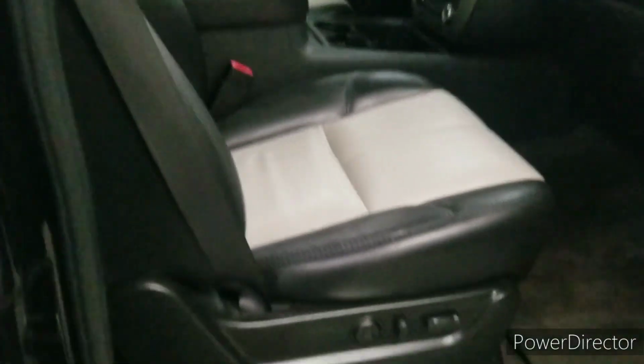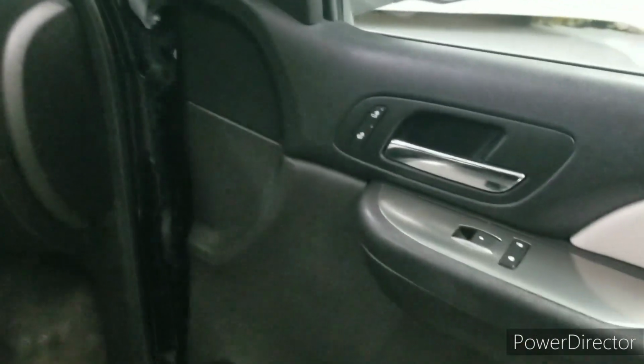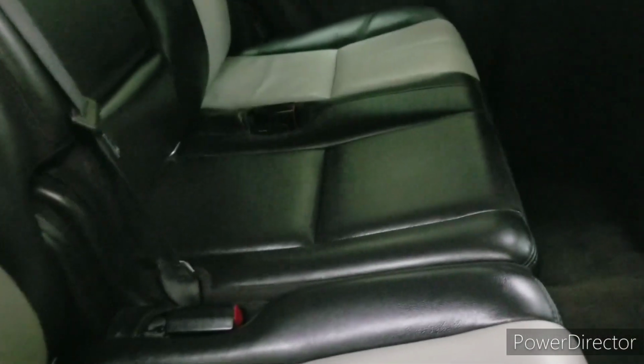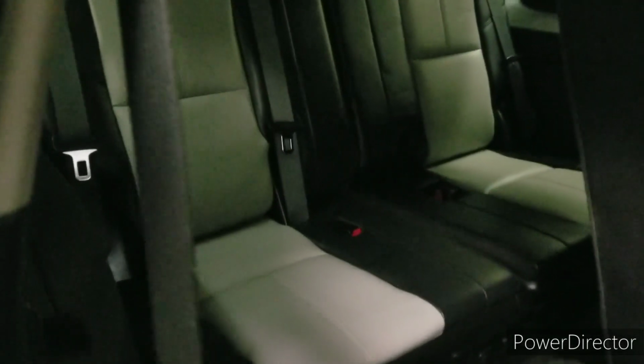It's got the two-tone heated leather seats and power seats in both the driver and passenger seat. Plenty of room here in the second row. And this second row has heated seats also. And then a couple more seats in the back. So this one seats seven comfortably.